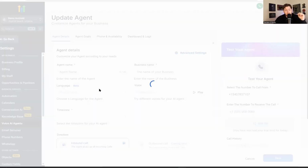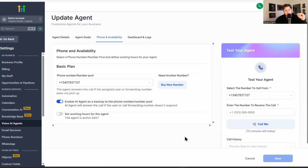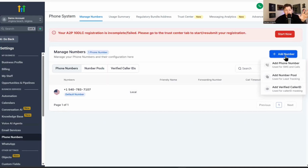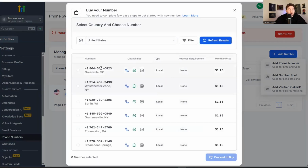We want to make sure you have your phone number. You come right here, you select the number you have. If not, you click buy new number. Okay, and it's going to take you to the number pool, and you can pick whatever number you want by clicking this right here. And by the way, these do not have to be A2P verified, so do not worry about that, because this is just for calls. And you can plug in your area code. Okay, plug in your area code, click proceed to buy. Again, it's $1.15. It's going to get cheaper than that.